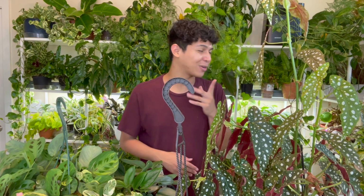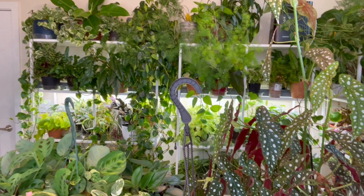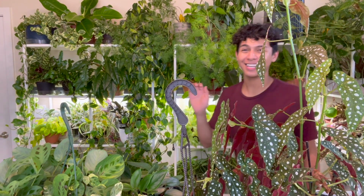And the thing is not straight. I'm going to fix that. It's bothering me. Me está molestando un poquito. Is that better? I think that's better.